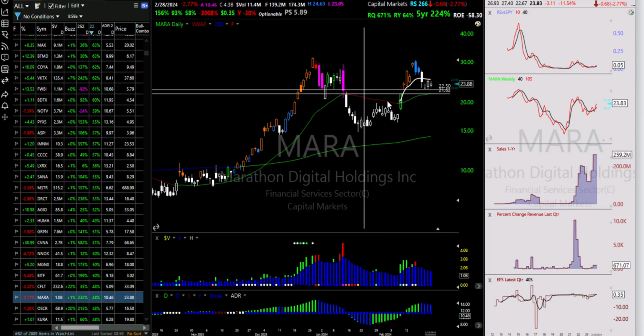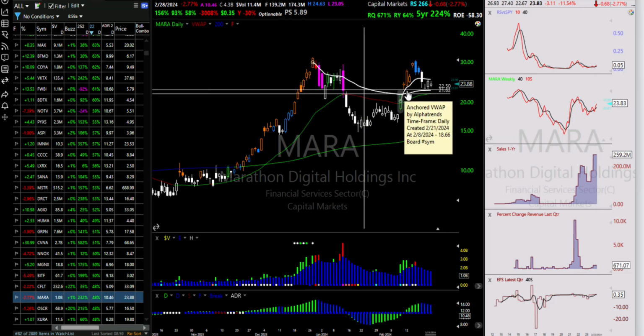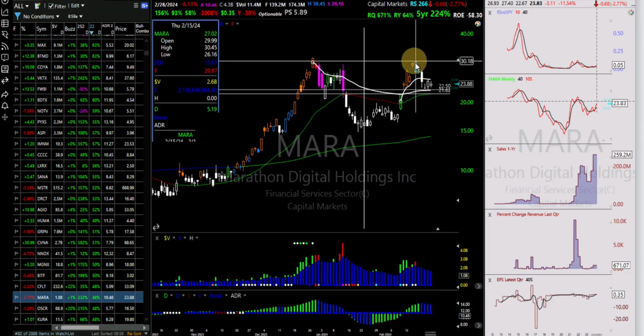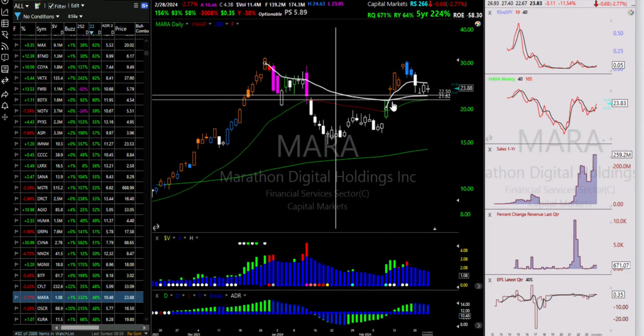Mara. So you had the anchored VWAP. It was trading on it, and then it broke above it. That's kind of in this range here. Not really seeing much to do. I did short it here when it broke the lows of this candle for a nice little trade. But I didn't do well on the long side here.